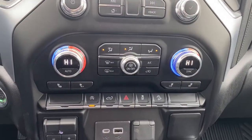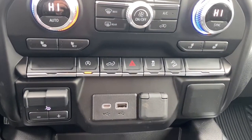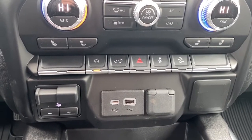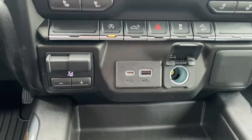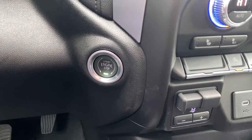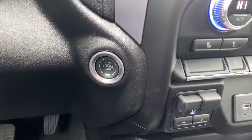Dual climate control buttons with air conditioning, heated front seats, the auto stop start button, tailgate release, hazard lights, traction control, hill descent control, the trailer brake, and some USB ports and power plug-ins. To the left here is our engine push start button. Simply apply pressure to the brake while holding the button down to start the truck.